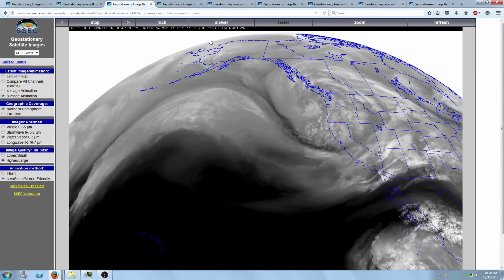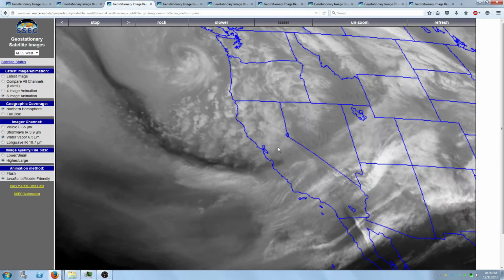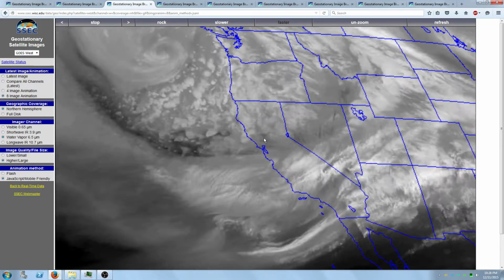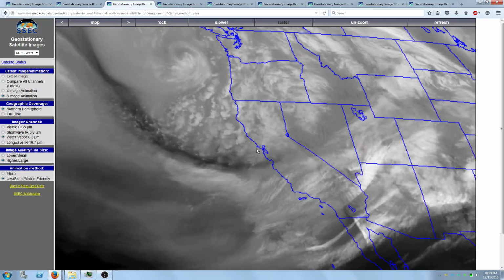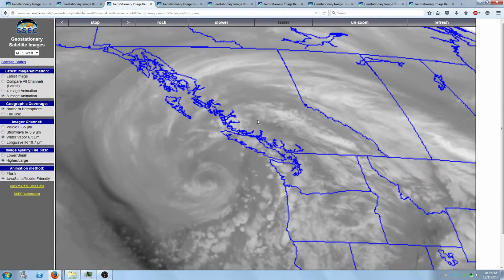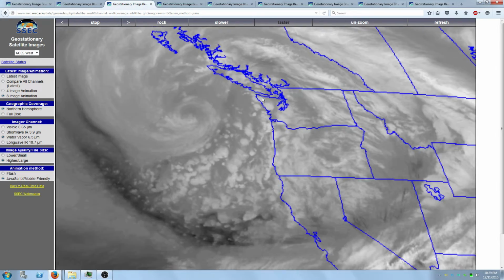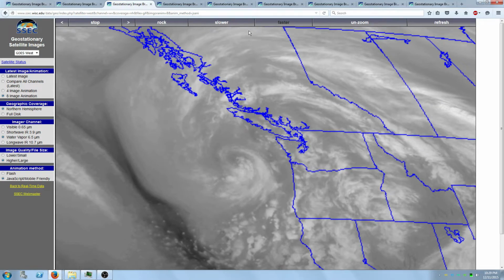Okay, this is December 11th, 3:30 to 7 Zulu. A lot of aerosols still impacting Southern California. There's a little bit of rain here, but not much at all. Again, look at the state of this low pressure. It's very, very weird. There's a lot of unnatural stuff in there. Aerosols continuing to be laid down. It's like a little notch forming.